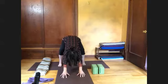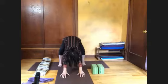So let's inhale together, open the parachute of the back body. Please keep your knees bent and your hips back. And then like a sigh. And the sigh might go to silence, and then the low belly continues to tone.